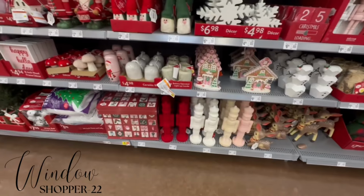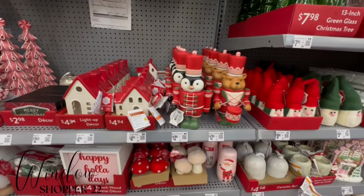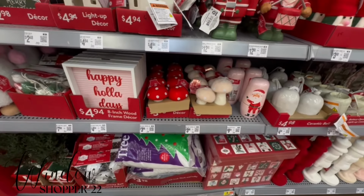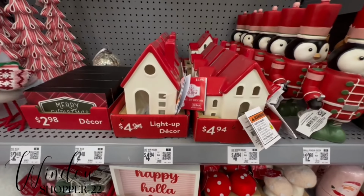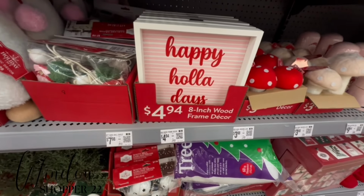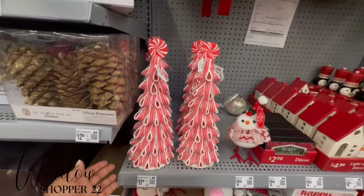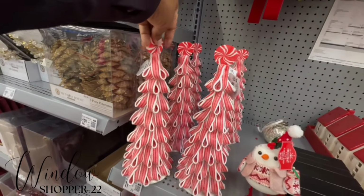This year, guys, I'm telling you. Oh my goodness, the bear with the drum is $12.98, as well as the penguin. LED White House for $94. This is a Christmas candy tree for $11.48. Gorgeous.